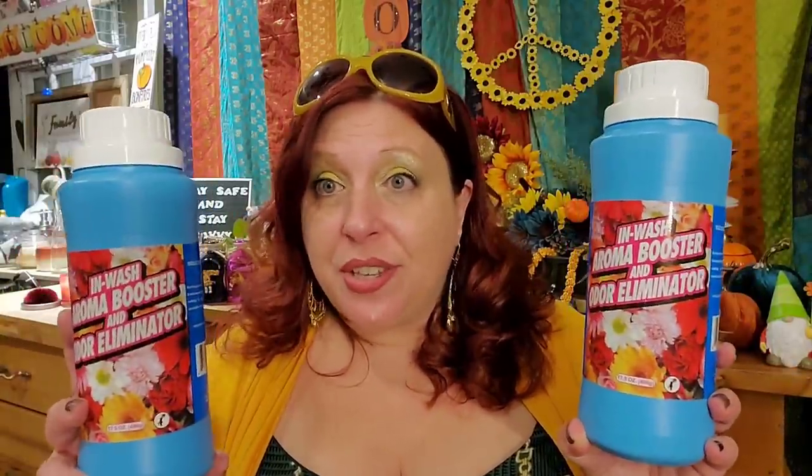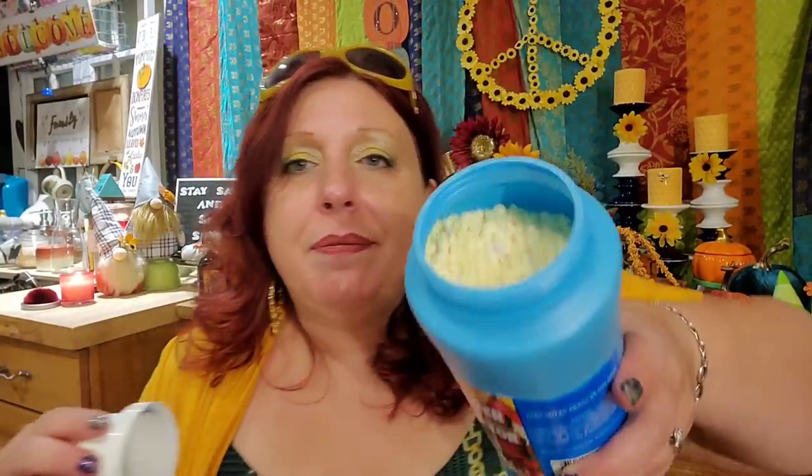I did pick up a couple more of these in-wash aroma boosters. Guys, these are amazing. I usually buy the good stuff from like Arm & Hammer or Downy. These are just as good. And I have the yellow version. See the yellow with the little purplies? But it turns out that there's three different versions all in the same bottle.